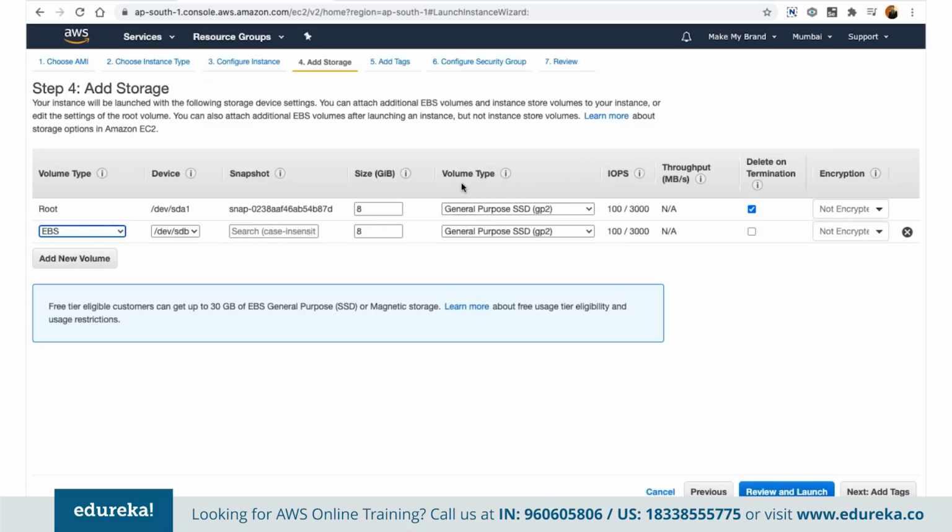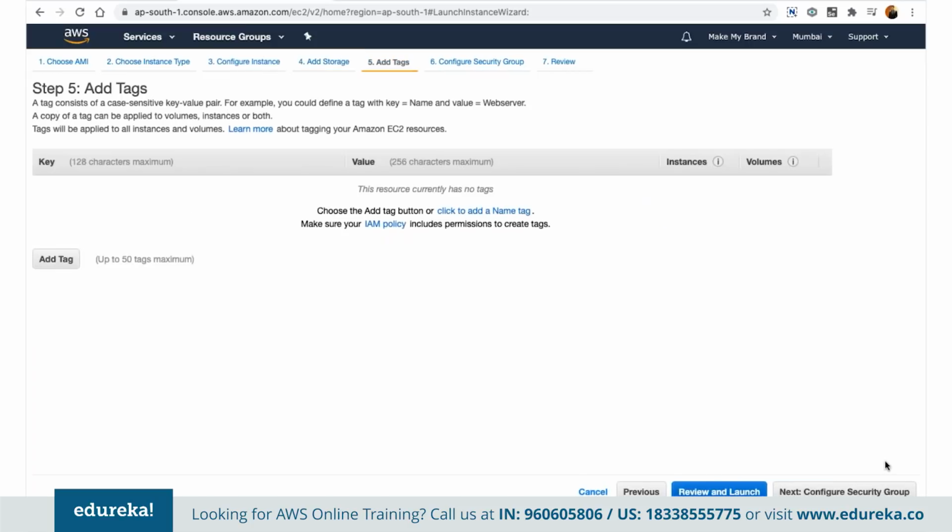Now we have different types. A single volume can be between 1 GB and 16 TB in size, TB as in 16 terabytes. And we have multiple volume types available, like general purpose, provisioned IOPS, magnetic, throughput optimized, and then we have tape as well. Once we have chosen the volume type, we can add tags.